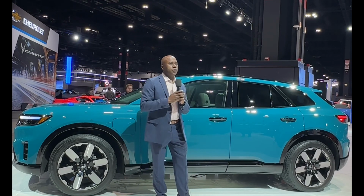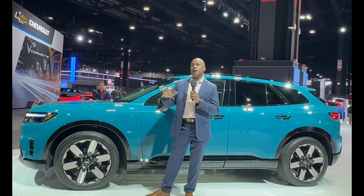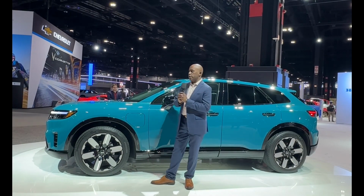But let's talk about electrification, the battery, things like that. All Honda Prologues, regardless of the trim, come with an 85 kilowatt hour battery. That is the standard pack that doesn't change no matter which configuration you get.